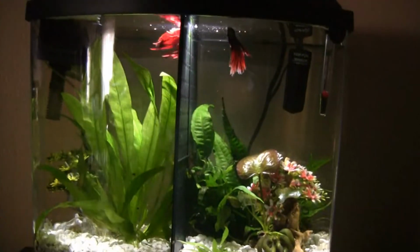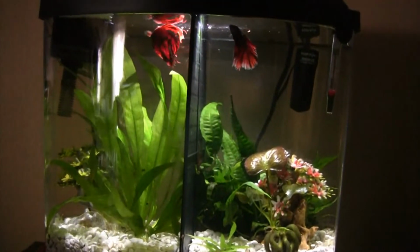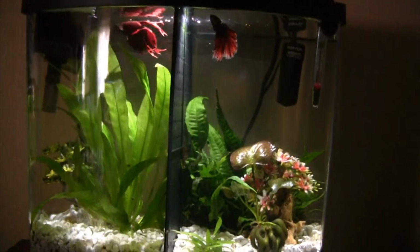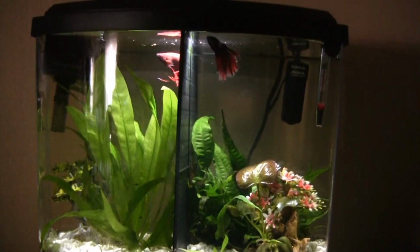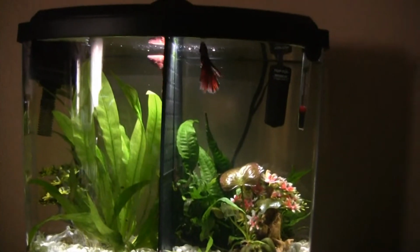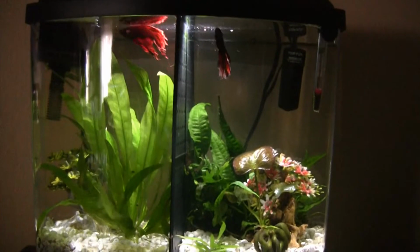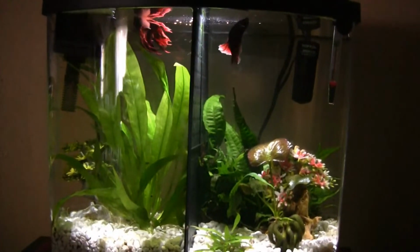Here we're getting a little bit of the coloration. The bright red, deep scarlet red of the one on the left, and the one on the right has a variation of red going into blue around a crown type fin. And it's amazing how well those fins develop when they're isolated like this and not being chased by something else, I guess.